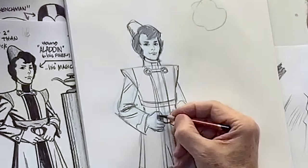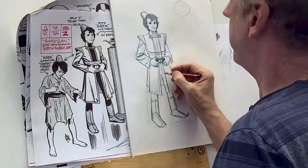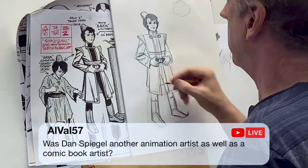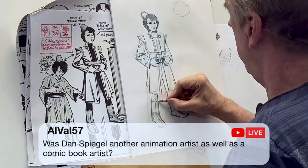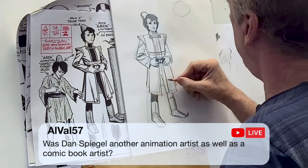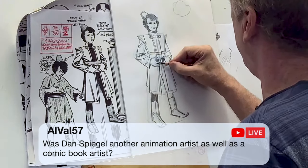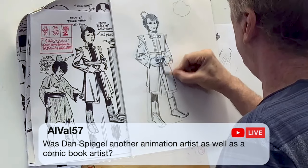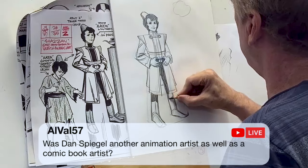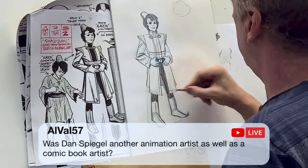I'm not gonna say fake it till you make it. I hate that phrase. We have a question asking, was Dan's goal another animation artist as well as a comic book artist? Dan Spiegel worked at Gold Key a lot. If he worked in the animation business, actually working in it, it's news to me. I've never seen a model sheet from him. I've never seen work that would reflect the guy that had worked in the business.